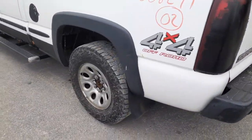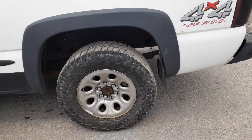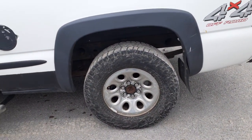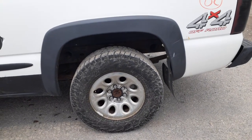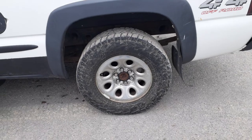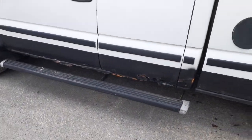Okay, there's your left side flare. Okay, rear end of this thing is, believe it or not, a 410. Disc brake, ABS, a 4x4, as you can see. Okay, leaf springs, three leafs. Here's your left side running board, again, aftermarket.